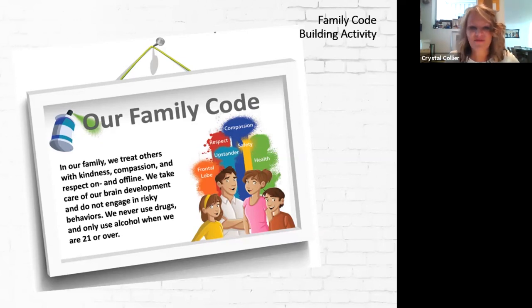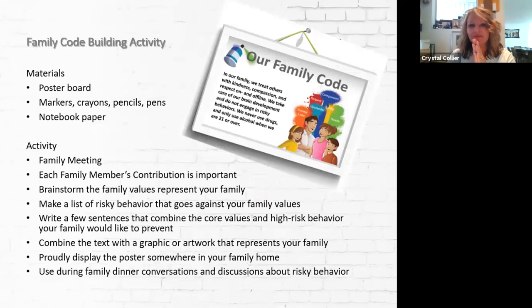And so here's my favorite one. In our family, we treat others with kindness, compassion, and respect on and offline. We take care of our brain development. We don't engage in risky behavior. We never use drugs and only alcohol when we're 21 or over. So here's the activity. Get a poster board or a computer screen, markers, crayons, pencils, pens. Be as creative as you like.